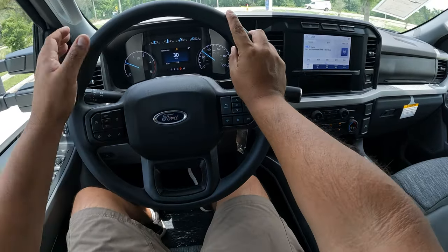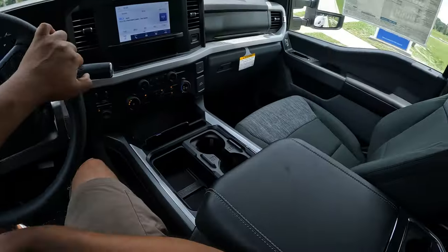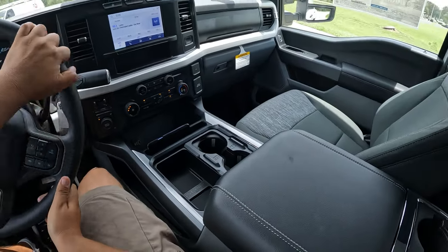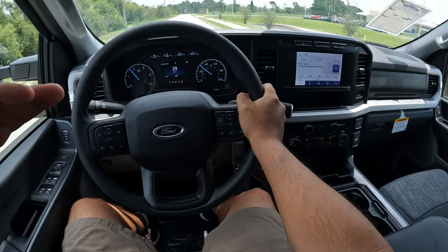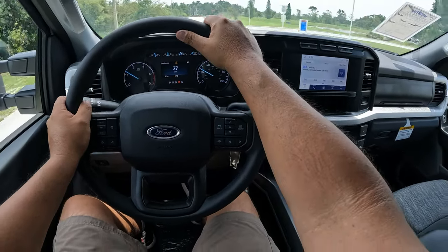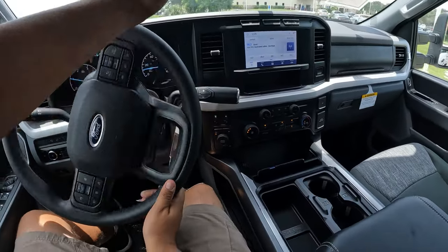So let me know what you guys think of this brand new 2023 Ford F-350 dually truck. Fantastic. Obviously, it's not cheap. You're talking 70-something thousand. $79,000 for this truck, and it's only kind of a mid-level truck. I can imagine the Limited is over $103,000. It's quite a bit of money for a truck nowadays. But let me know what you guys think of this Super Duty.